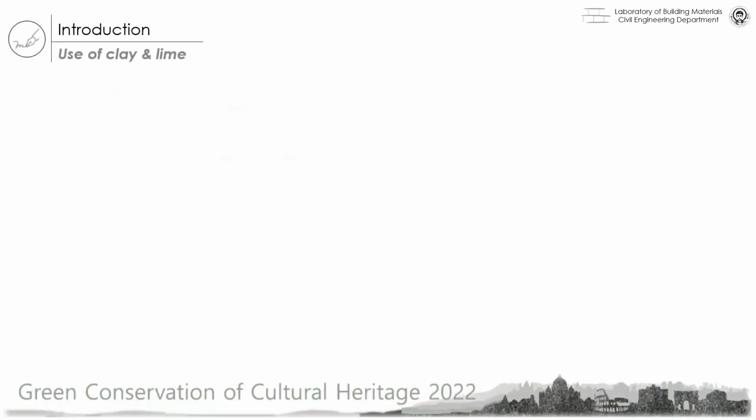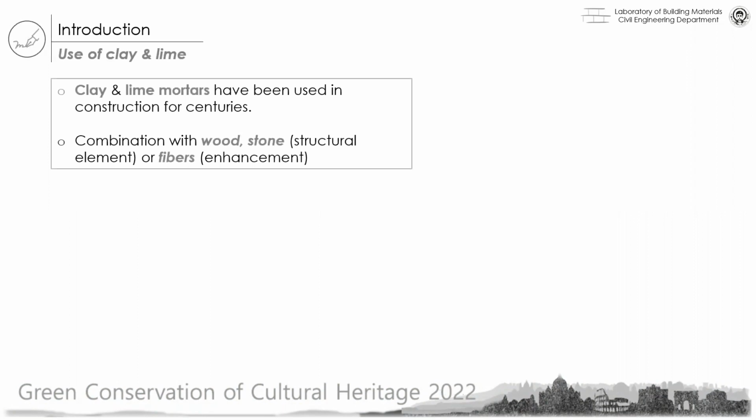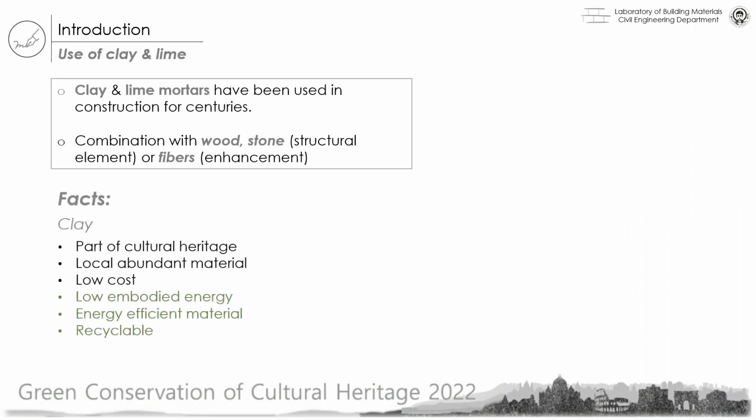First, let's say a few things for the use of clay and lime in construction. Clay and lime mortars were used in construction for centuries, while they were usually combined as structural elements with wood and stone or with fibers inside their mass for enhancement. Moreover, clay and lime have both been part of the cultural heritage, while clay is a material that is locally abundant, of low cost, energy efficient, and recyclable, granting it as an environmentally friendly material.